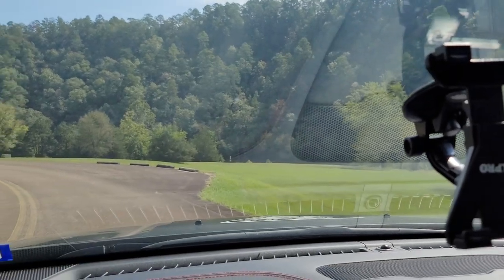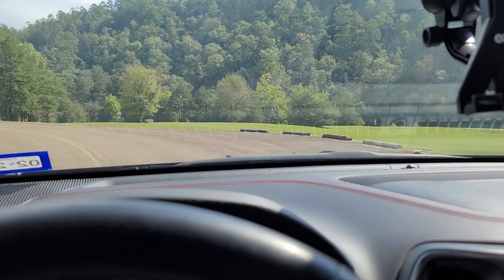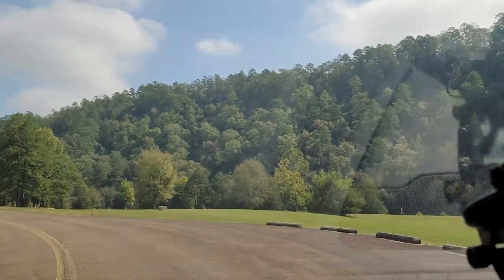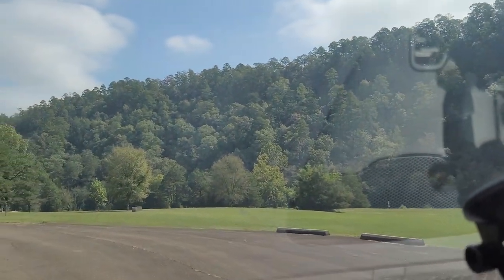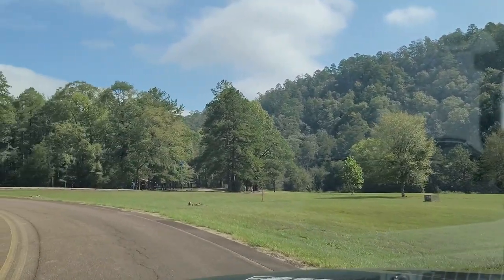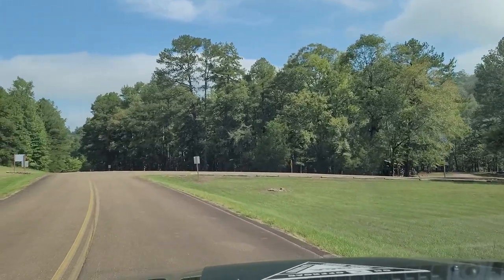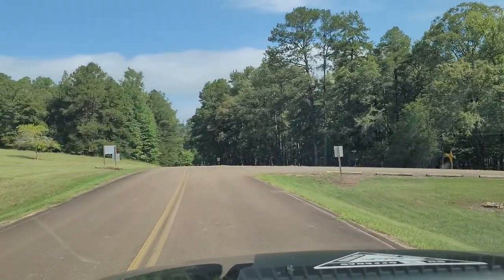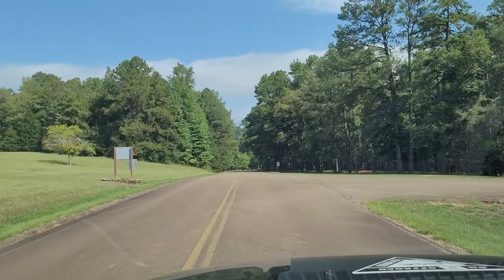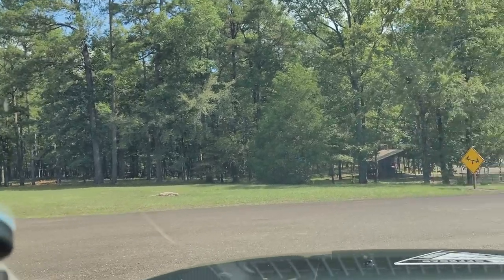All right, we're leaving the beach area. Get my cord untangled here. Okay, and this will be beautiful in the fall. I mean, it's beautiful now, but in the fall, colors, this would just be awesome. So we come in straight ahead. We're going to make a right coming from the beach area.